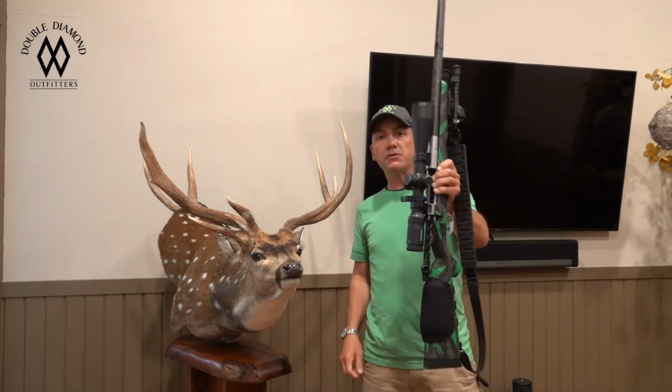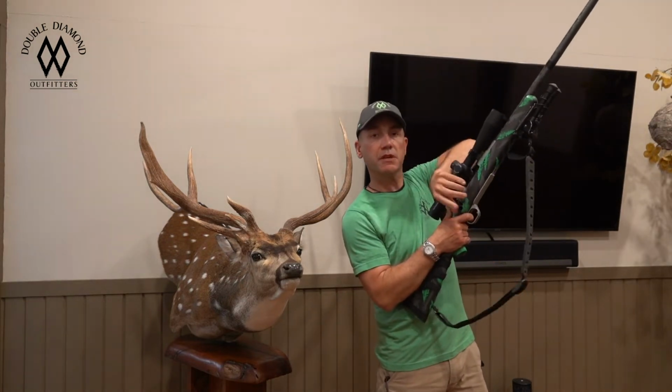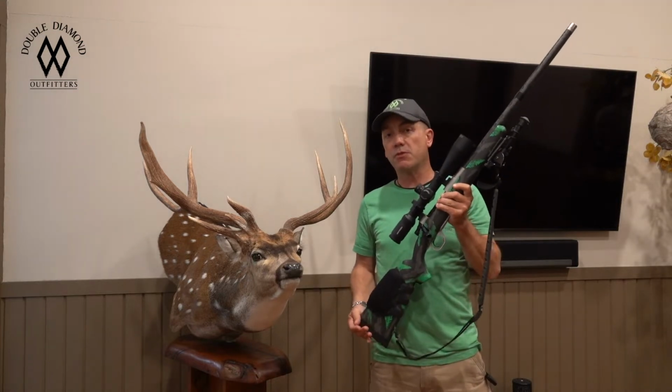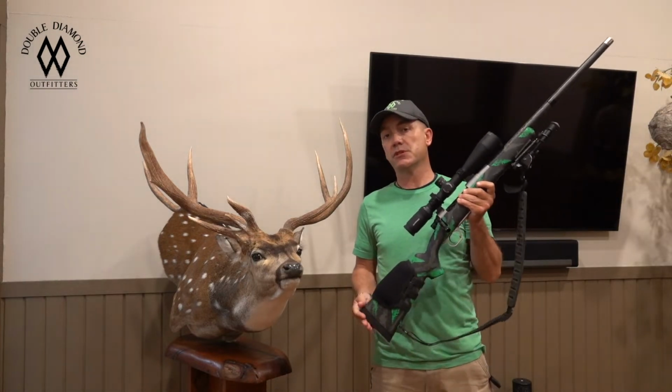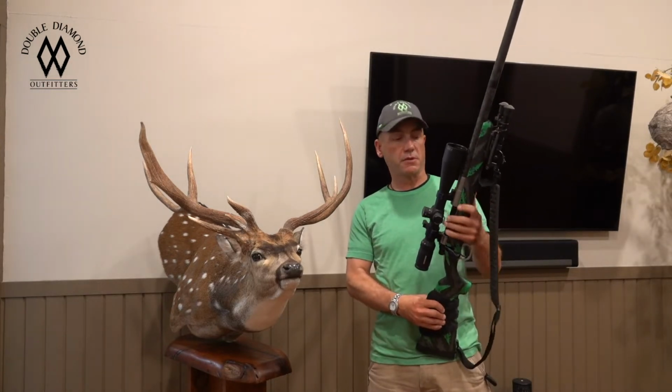First thing, make sure the rifle's unloaded and pointed in a safe direction. Safety first, kids. So I'm seeing a trend in people coming with custom rifles. There's a lot of people showing up with $6,000 to $10,000 rifles, and there's nothing wrong with custom rifles. I'm a big fan of them.